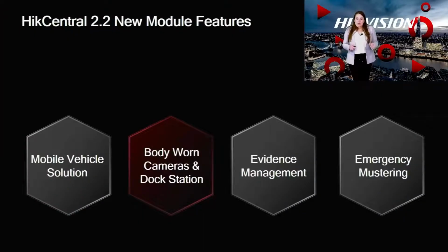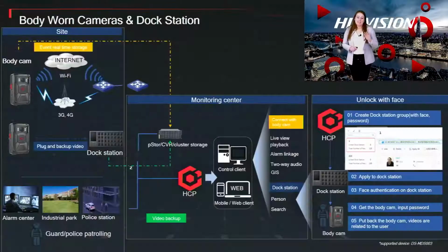Now we move on from the mobile vehicle solution. It's a big module, and we're going on to body-worn cameras and dock station. So one of the biggest points here is our body-worn cameras can now be added directly into HikCentral. We couldn't achieve that previously.